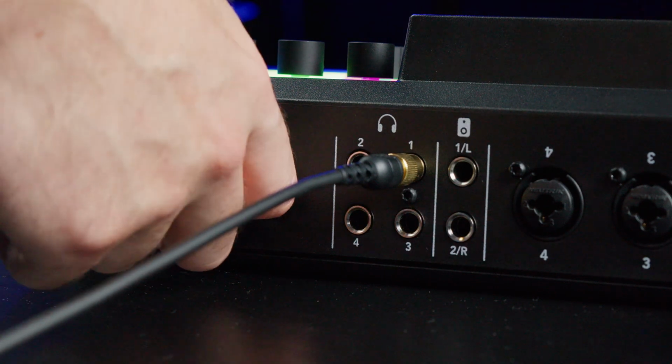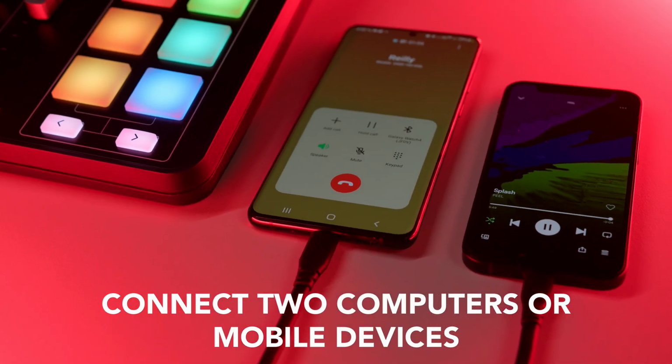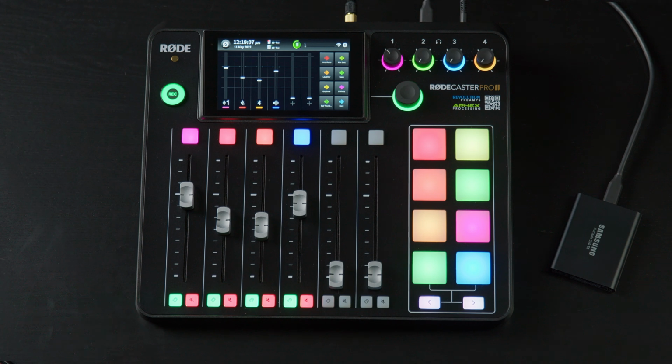The dual USB interfaces allow you to connect 2 computers or mobile devices simultaneously. This unlocks huge potential for everything from remote podcasting to organizing complex streaming setups. Another thing to note, the RØDECaster Pro II is MFi certified, so it interacts seamlessly with all iOS devices. You can record to a computer, an onboard microSD card, or an external USB storage device, with the option to record in either stereo or multi-track. And each track is recorded as a separate file, simplifying the post-production process.